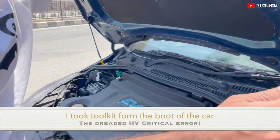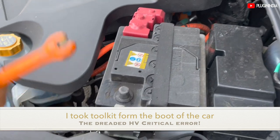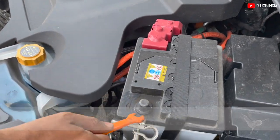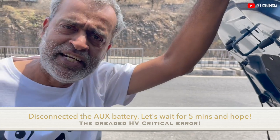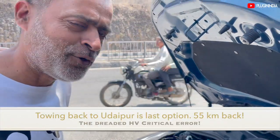So I have taken out the toolkit from the bonnet, the dicky of the vehicle, and this is a very nice insulated spanner that they've given us. I have taken out this thing, and I'm supposed to wait for about 5-10 minutes and then put it back. So let's see, let's hope for the best. And in case it's not, we shall wait for our towing van.